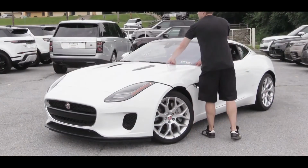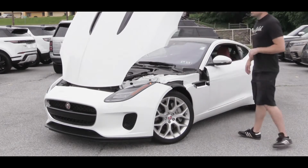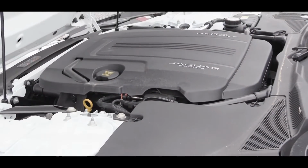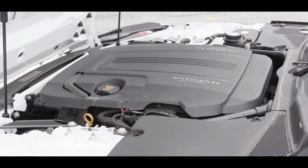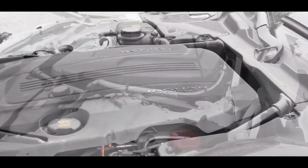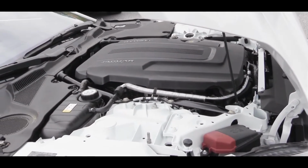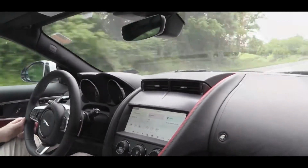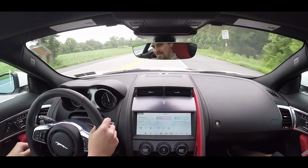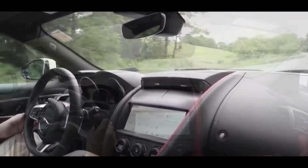But then when it comes to the engine setup, there are actually three different engine options available for this one. First one being the one we have today, the 2-liter turbocharged inline 4-cylinder. This is going to come standard with the base trim level and the Checkered Flag trims. This one puts out 296 horsepower at 5,500 RPM, 295 pound-feet of torque, available from 1,500 to 4,500 RPM. Power is sent to the rear wheels through an 8-speed automatic, giving you 0 to 60 in approximately 5.4 seconds. Top speed comes in at 155 miles per hour, with MPG numbers coming in at 23 in the city, 30 on the highway.